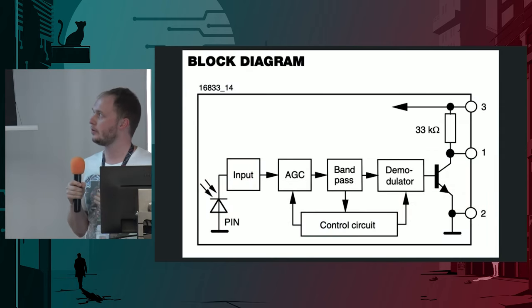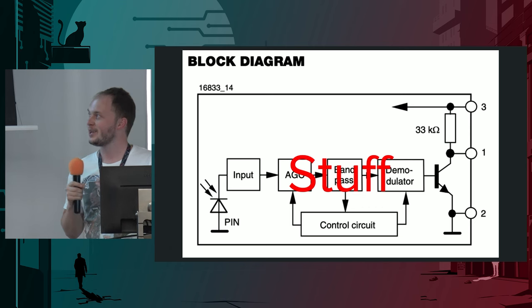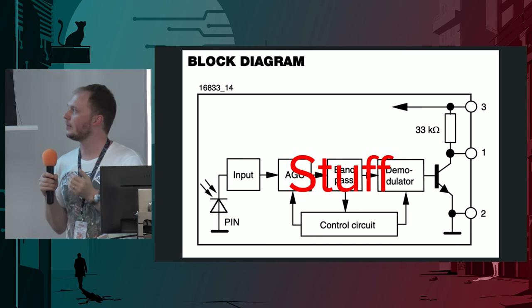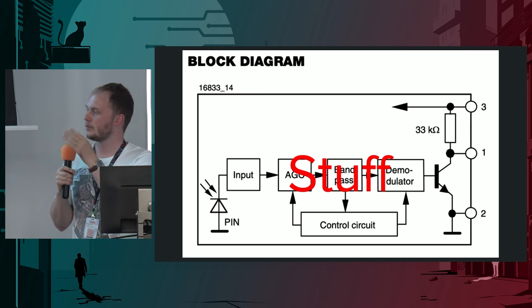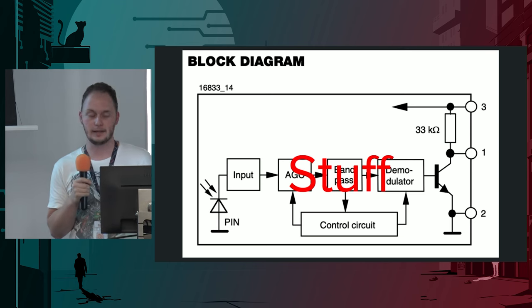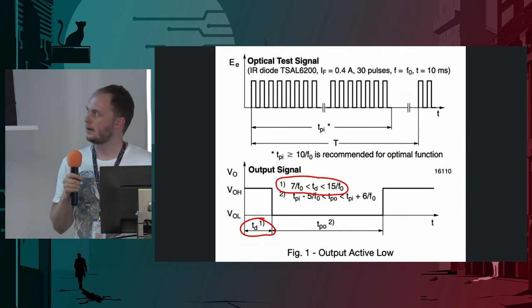The short answer is, well, it's the long answer, but I'll say the short answer. There's stuff inside the receiver. What it is doesn't matter. But the point is there's some amount of processing. It's not just a dumb component. There's gain control and bandpass and the things in the screen. So there's stuff going on, and it's adding a delay, and it's a processing delay.